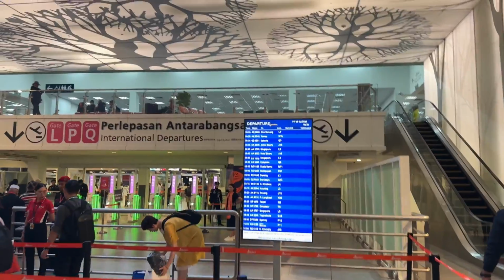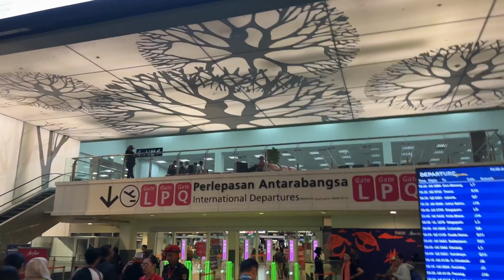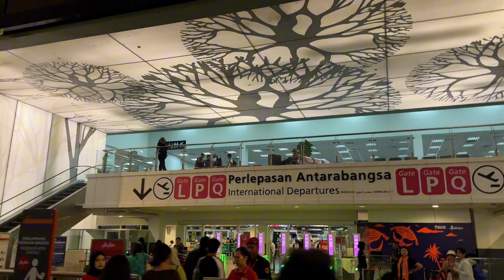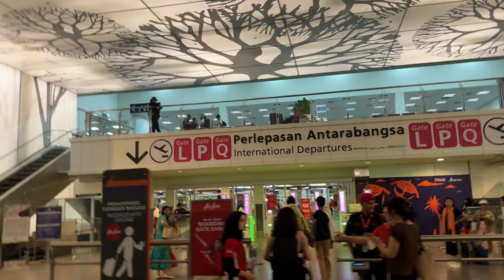And now we're going to get to security, and then from security, we're going to go to immigration. Since we have priority check, we use the priority lanes for security and immigration. Keep in mind that in KL, like Singapore, you also have a security check before the gate and additionally at the gate.